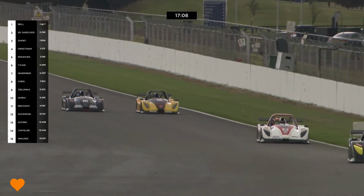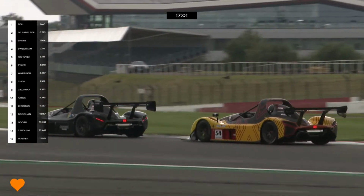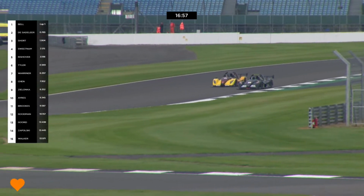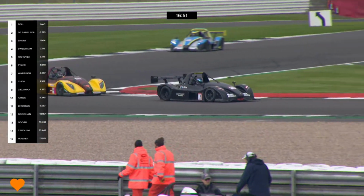Now Chris Short under pressure here, and I think he's going to lose out here. Let's have a quick look. Is he going to be able to hang on to the place? No, just does. So Chris Short for the moment hangs on to it, but James Sweetenham absolutely with him, the number 54 car, looking to try and move himself into the podium places. He's going to lose out again as they head down in towards the Vale. Can't really get it done there.